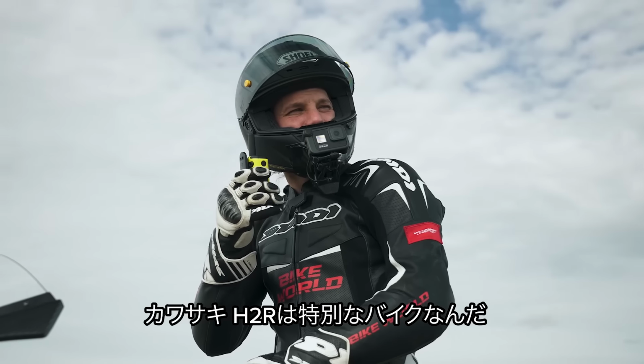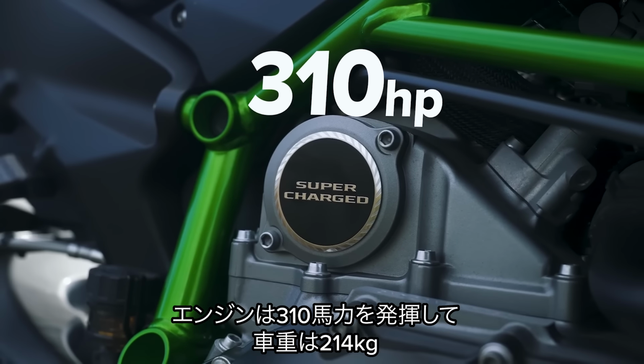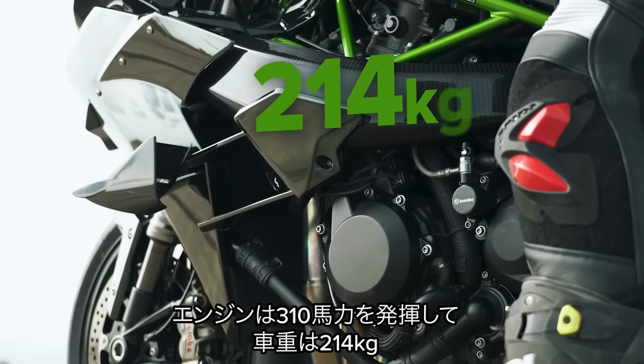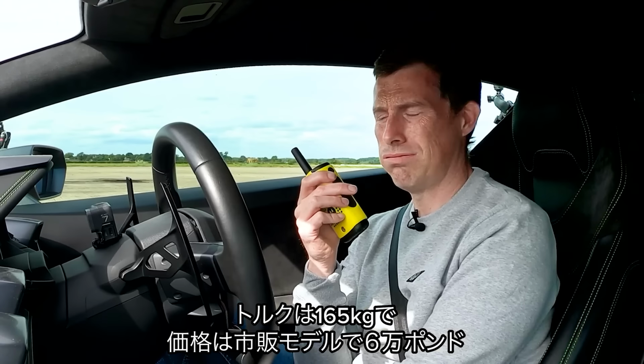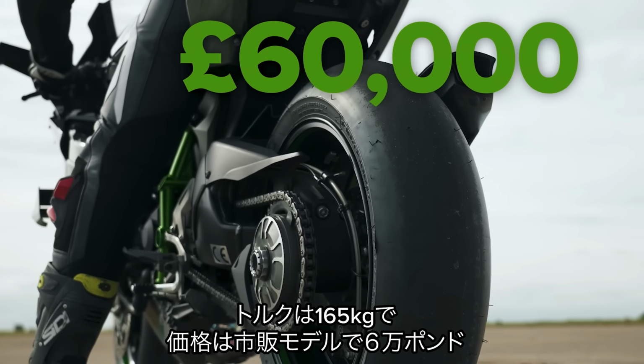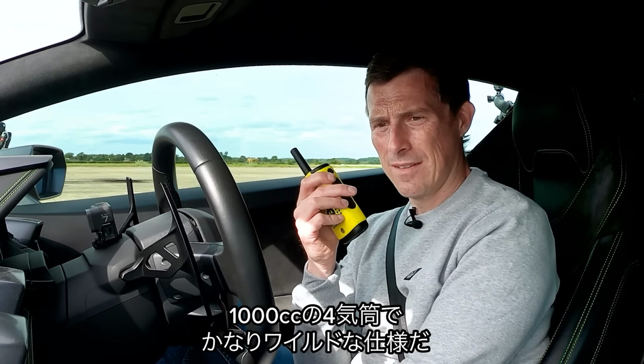Yeah, it's a pretty special one as bikes go. This is Kawasaki's H2R, so it's a 310 horsepower, 214 kilo bike, makes 165 newton meters of torque. They were around 60 grand when Kawasaki brought them out as a production machine. 4-cylinder, 1000cc. Yeah, it's wild even by bike standards.